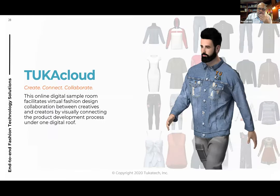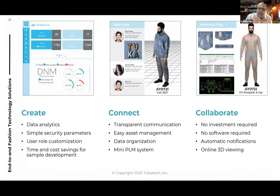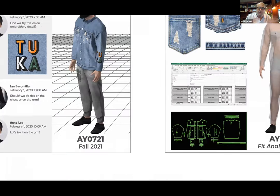Okay, so now we can talk about cloud a little bit. Cloud is the key. This is our patented process. It comes free with the system, but this is the one which I call the glue. It binds everybody together, but creates a book. With all the data in there, all the communication, there's no emails. Whatever happened right within the two people, regardless of where they were in which time zone?